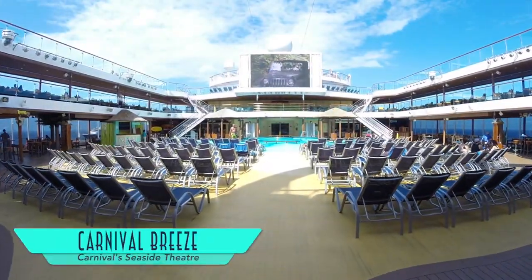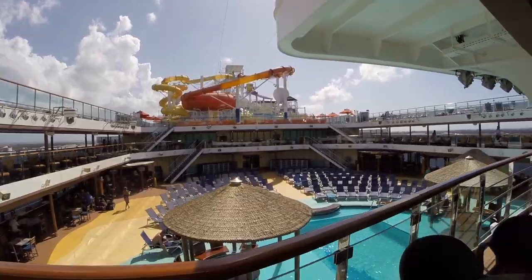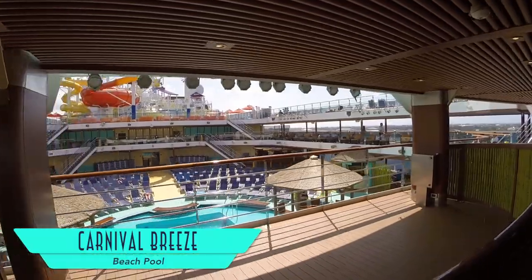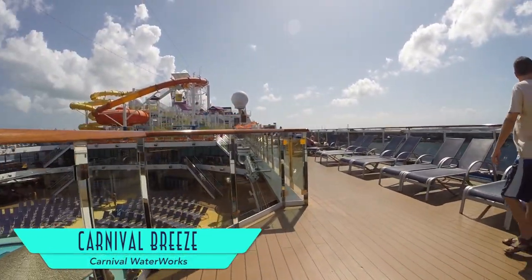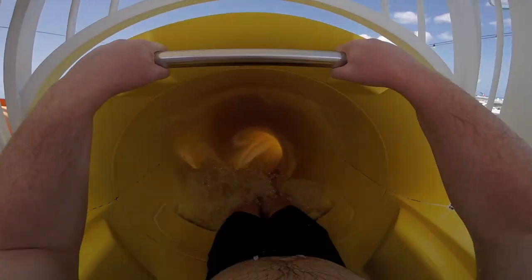Carnival Seaside Theater shows fun films poolside throughout the day, and the entire beach pool complex is a wonderful place to relax under the sun or the shade. Look up above and you'll find the exciting Carnival Waterworks, with a deluge releasing dunk tank, Speedy Twister Water Slide, which, as the name implies, features lots of twists and turns.